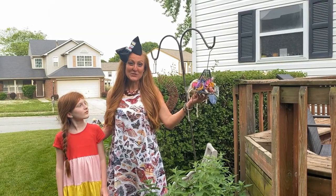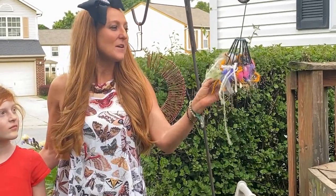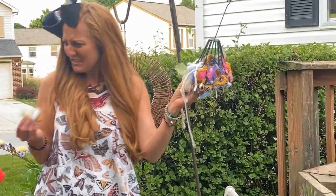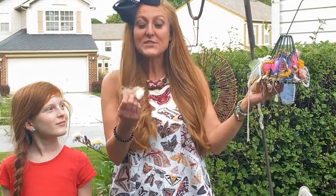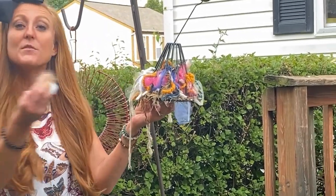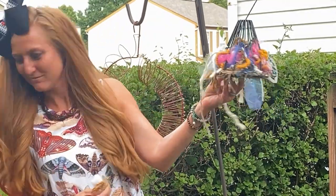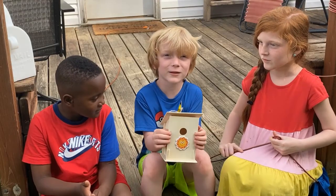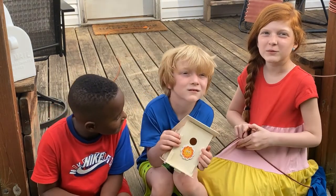Another way to get creatures into your backyard is to have something weird like this. We have fabric and... What is this? It's my dad's beard hair. What? These are all appropriate nesting materials for birds. Birds love it. They can come build their nest by using some of these weird materials here. This is the birdhouse that comes in the kit. You snap it together and you can paint it.